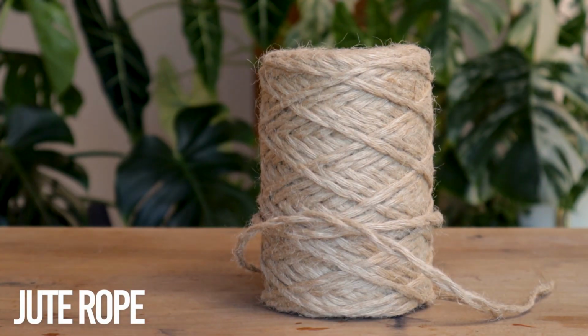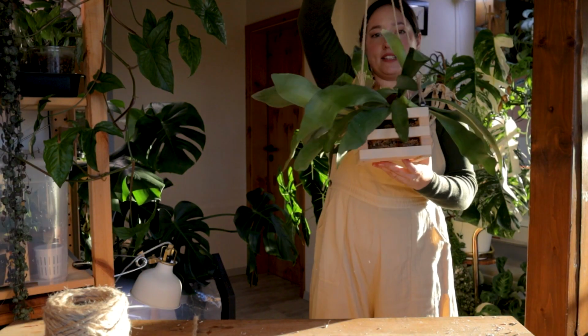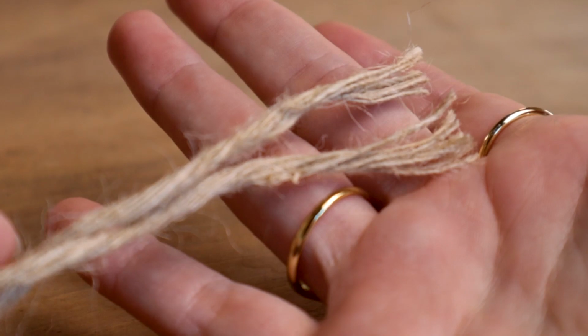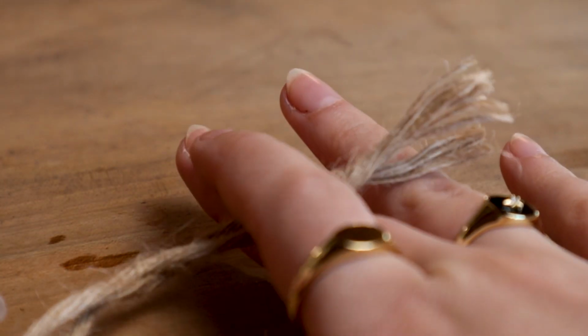Another item that I use all over the house is jute rope. I use this stuff for everything. Making macrame hangers, decorating things, attaching plants to moss poles or trellises. It is a very cheap and sustainable alternative to those Velcro tapes because it's made out of natural fiber.